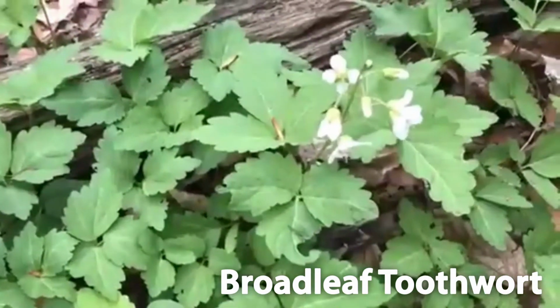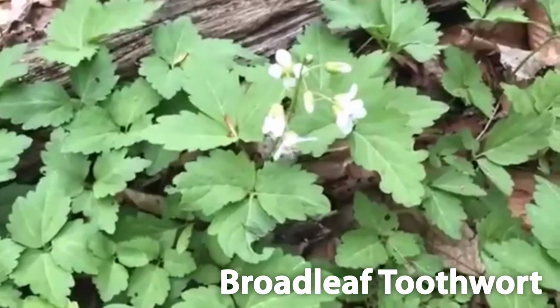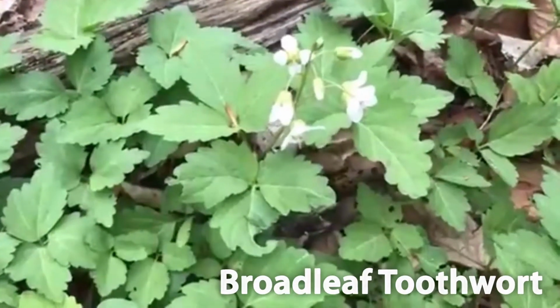Toothwort got its name because it was used way back for medicinal purposes for toothaches, so it would help relieve toothache pains. I don't suggest doing that now. I would suggest seeing a doctor and a dentist. They can probably relieve your pain better than plants can.